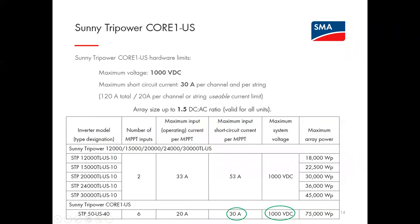But the hardware limits for the inverters are 1,000 volts DC and 30 amps ISC. If you're respecting these limits, we allow you to design up to a 1.5 DC to AC ratio. So you can see for the 50 kilowatt unit, a 75 kilowatt STC rated array would be our maximum. And this does scale for the other two power sizes, even though I don't have them on this chart. So lots of flexibility for a design range.